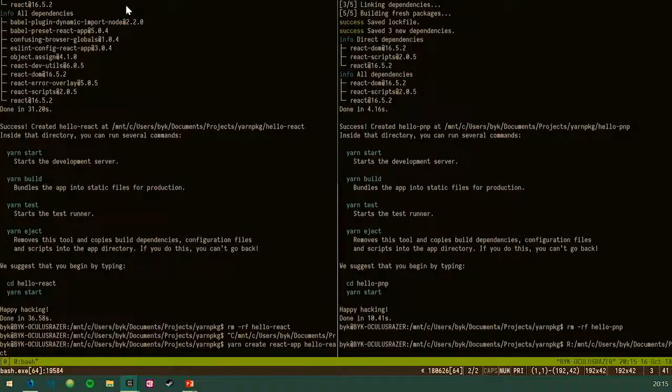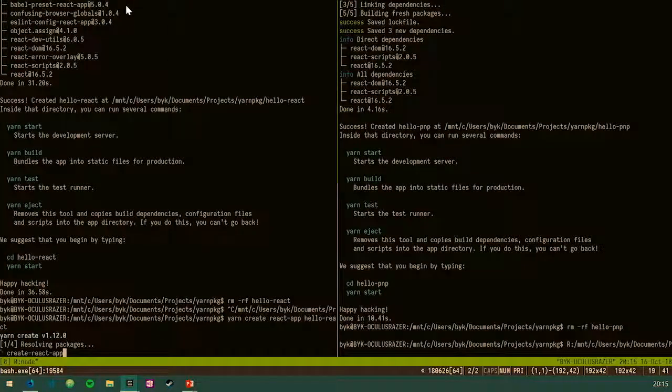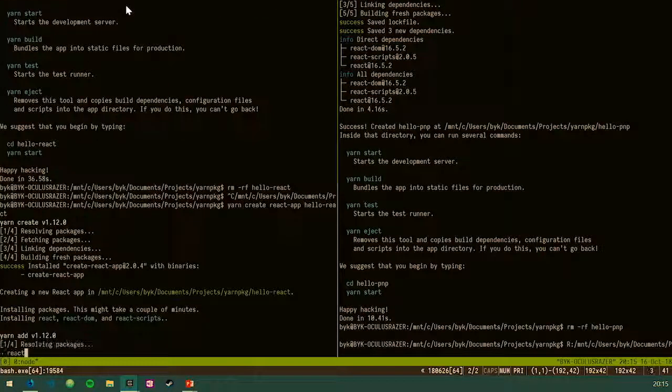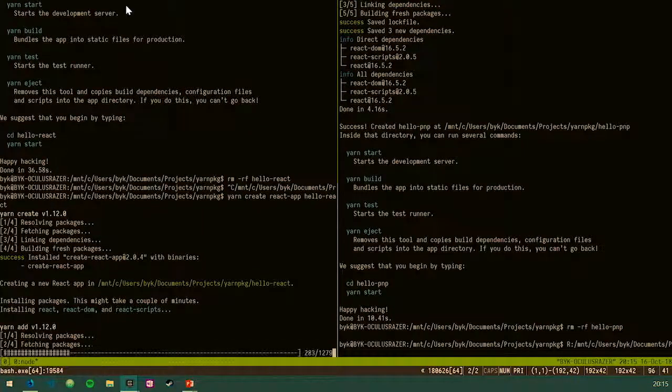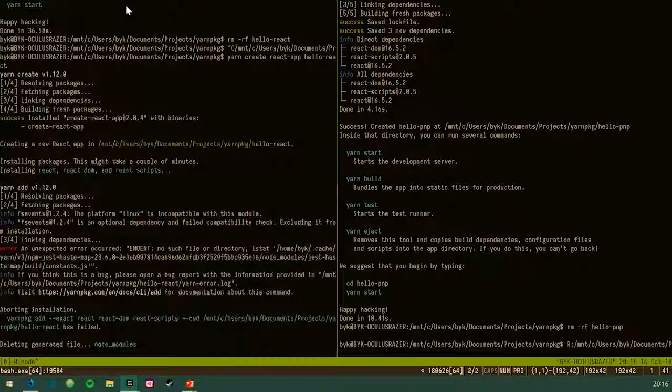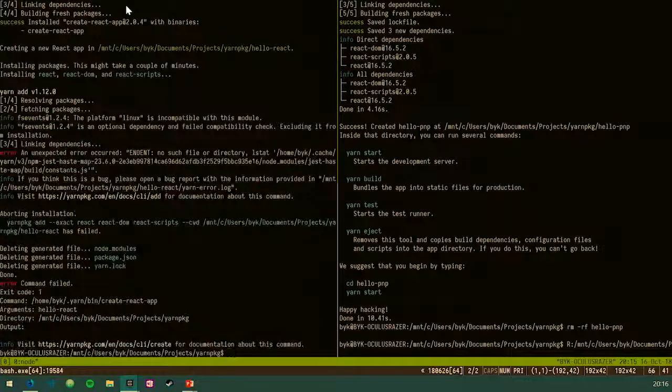That's the problem. Okay. I'm going to run yarn create react-app, and just let it run. This is the normal create-react-app. So I already had create-react-app, so that part got really fast. Fetching is also fast because I already have the things in my cache. Now we're linking dependencies. And it actually failed. So we're going to try again.